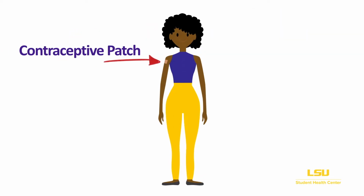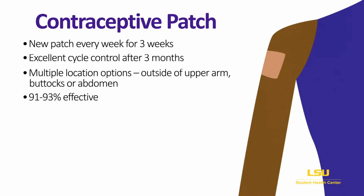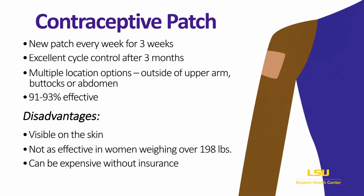The patch is a good option for those that don't want to take a pill every day. You replace the patch weekly. There are some disadvantages, such as it is visible and it is not as effective in women weighing over 198 pounds. It can also be expensive without insurance.